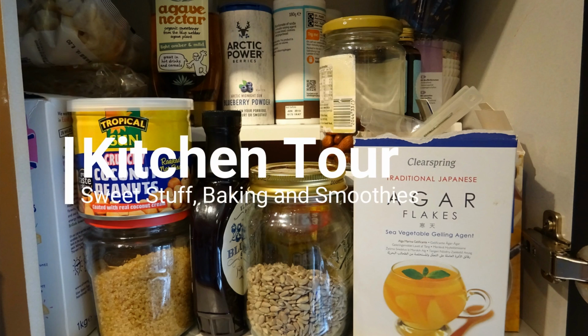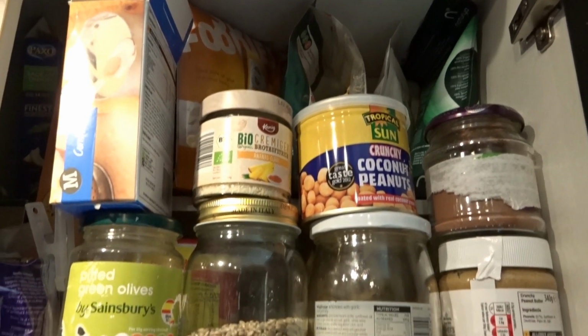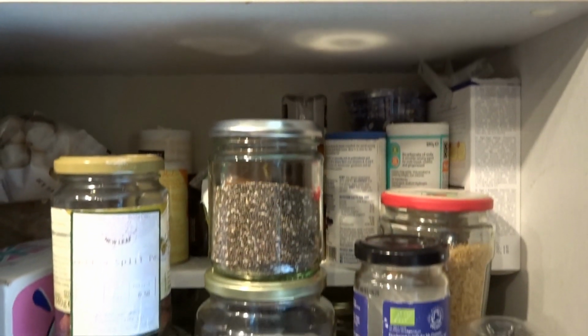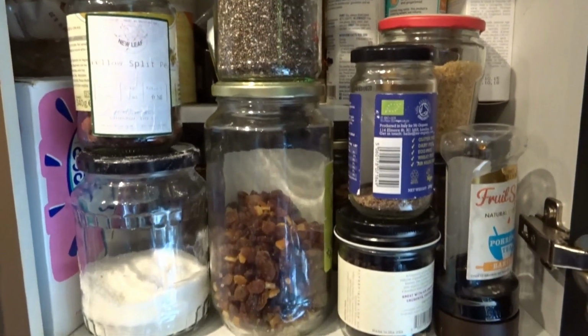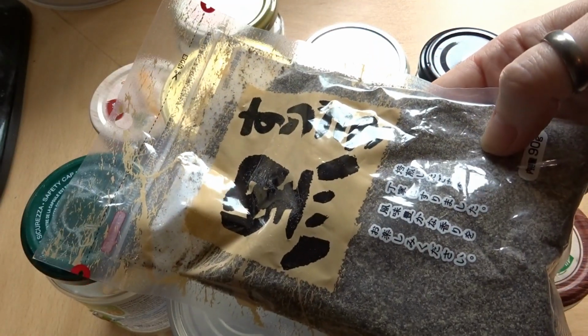So we're on part 3 of the kitchen tour. There is still another couple of cupboards to go. But today it's kind of sweet things, smoothie stuff and baking stuff. It's kind of like a weird mishmash in there. So I'm going to start off with nuts and seeds and things.